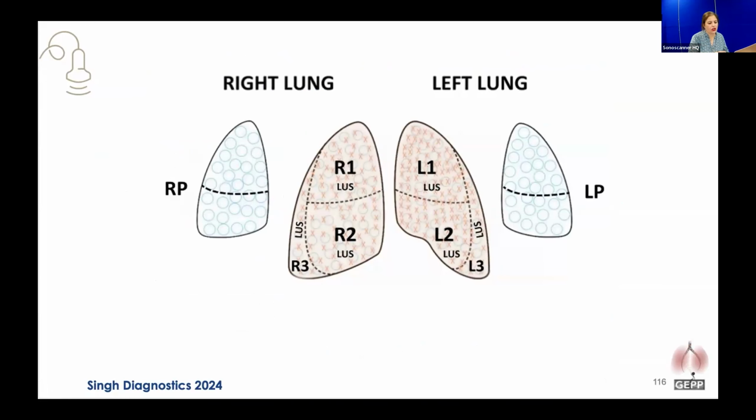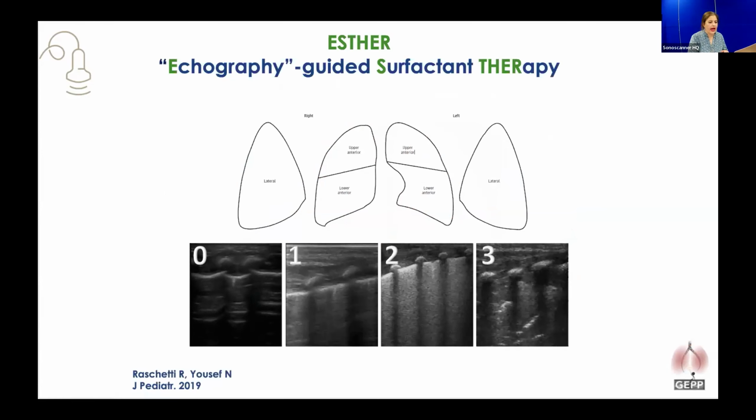Basically, you divide each lung into 3 areas, which means a total of 6 areas. So upper and lower anterior and the lateral. We scan the posterior areas, but we do not give a score. And ESTER is, because in France we use the word echography for ultrasound, echography guided surfactant therapy.